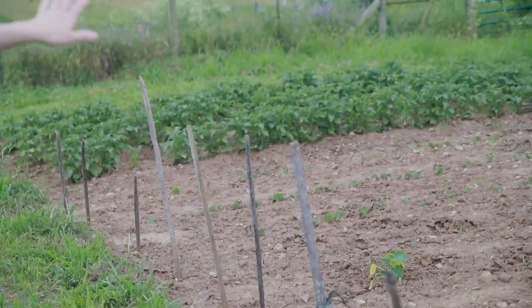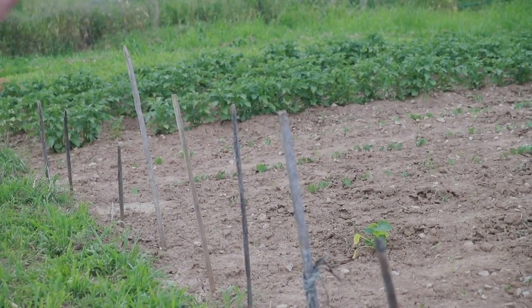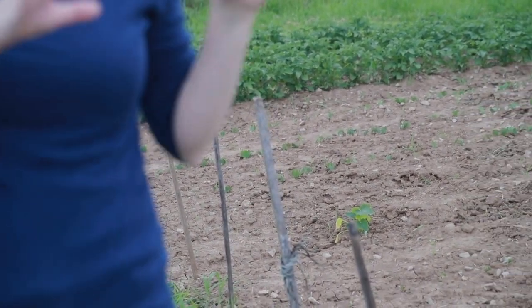and I've got some squash and zucchini and that sort of thing. And we've got some okra out, just a lot of different stuff going on that way. So this is the main garden. It'll take care of the big stuff.